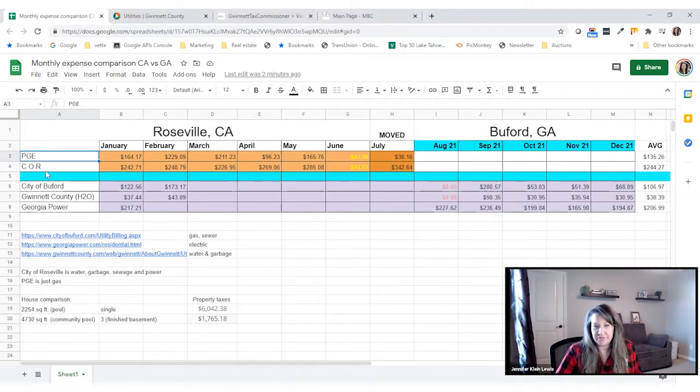This is City of Roseville. This also includes water, sewage, and garbage, to put it in perspective. So this is 3 utilities: water, sewage, and garbage. The average there was $244.27. Now you can see that we're in Buford, and we have the City of Buford, which is gas and sewer. Average is 106. Actually, this was 2 months bill here. But anyway, the average is 106.